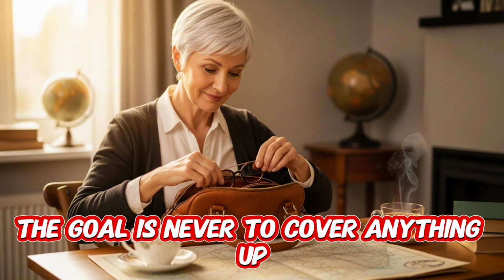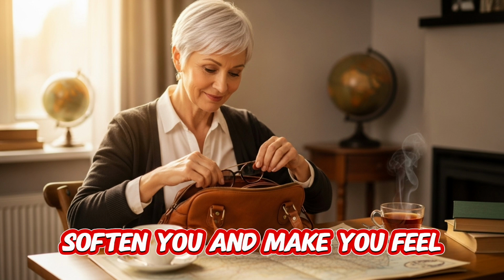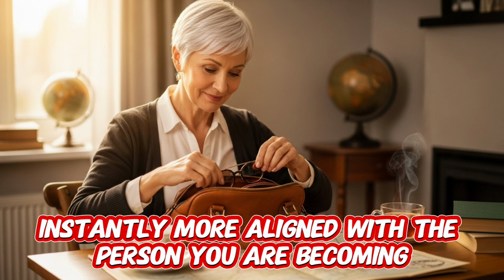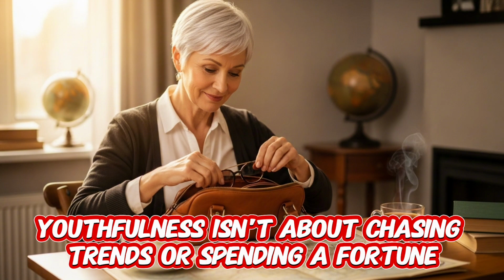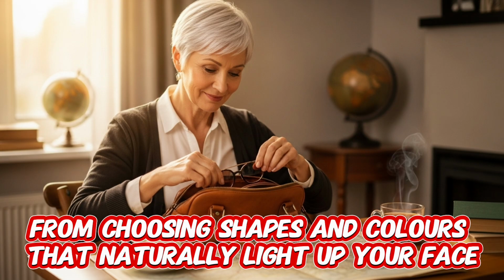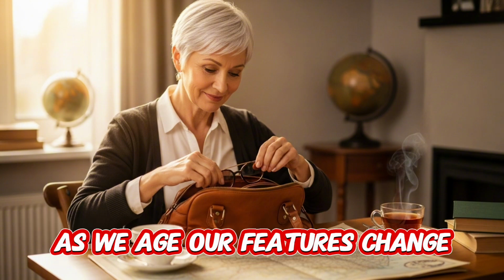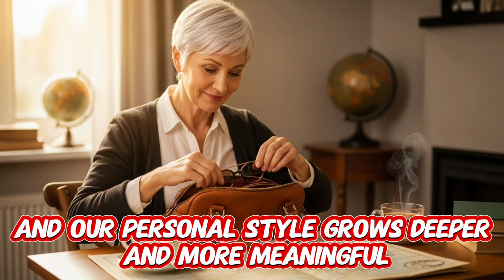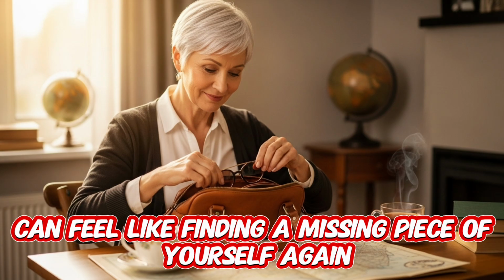The goal is never to cover anything up. It's to choose frames that lift you, soften you, and make you feel instantly more aligned with the person you are becoming, not the person you used to be. Youthfulness isn't about chasing trends or spending a fortune. It comes from intention, from choosing shapes and colors that naturally light up your face and make your expression feel alive and open. As we age, our features change, our undertones shift, and our personal style grows deeper and more meaningful. That's why picking the right pair of glasses can feel like finding a missing piece of yourself again.